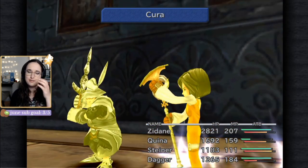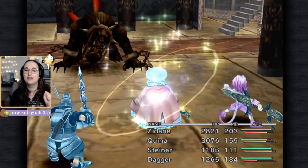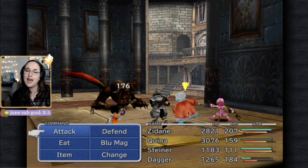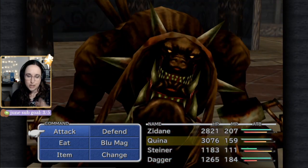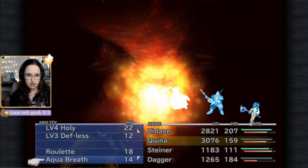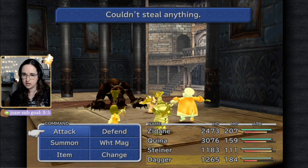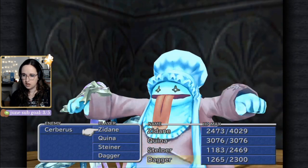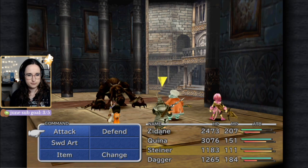Oh shit, she's gonna use magic and Mighty Guard reflects! No! Oh wait, or does. Oh no, it does work. Okay. I always think that Mighty Guard includes reflect. It does not. Couldn't steal anything. All right, that's fine. Heal yourself, babes.